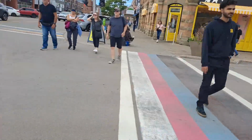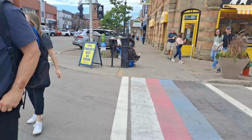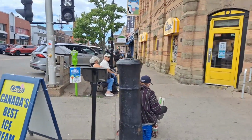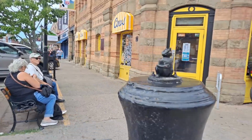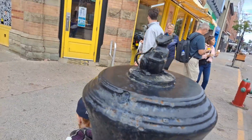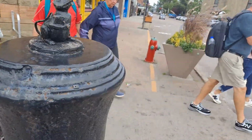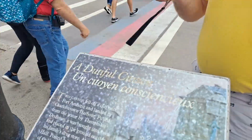Well, number 8 is not that far away. He is on this little upside down cannon right here. How cute is he? Oh, he's missing his ear now. It happens. Go ahead and tell us about number 8, please.